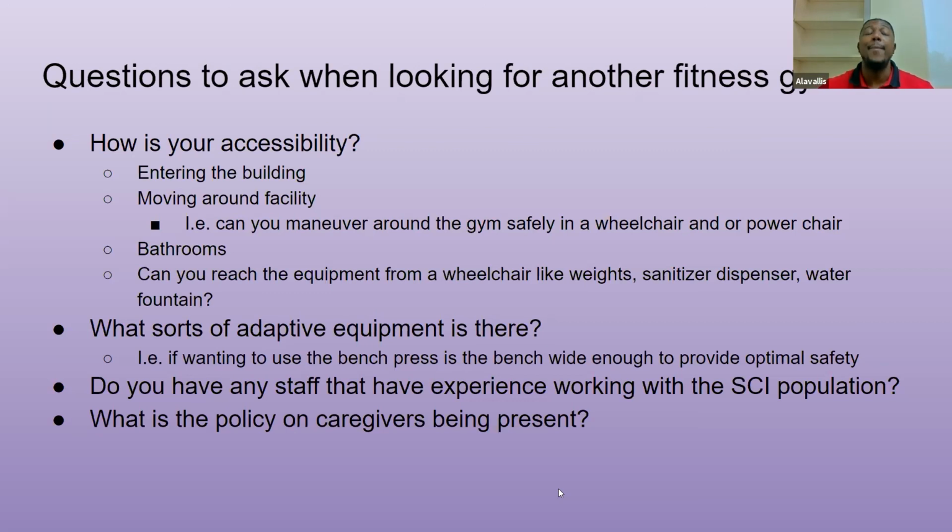And lastly, one of the major questions to ask is, what is the policy on caregivers being present? Do they have to have a membership too? Or are they allowed to come, but only if they can't touch any of the equipment? Or do they have a discount membership? What is their policy? These are some questions you want to ask them.